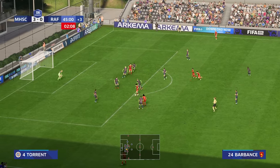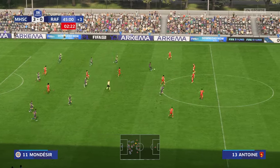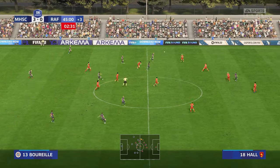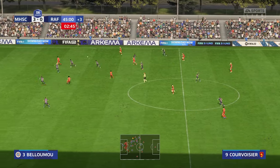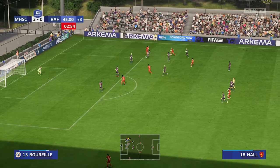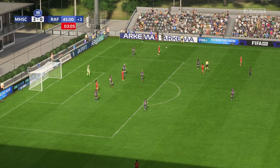Solène Barbance. Chance to finish. And able to close down the shot. Giving the ball to the opposition that time. And room now out on the flank. Well, play stopped. It is a free kick.